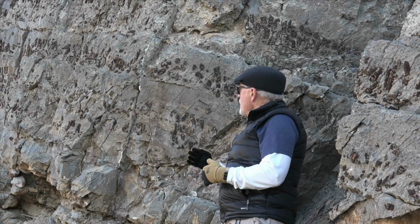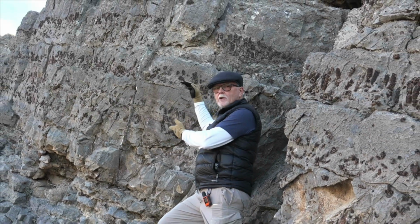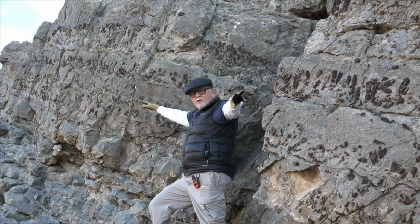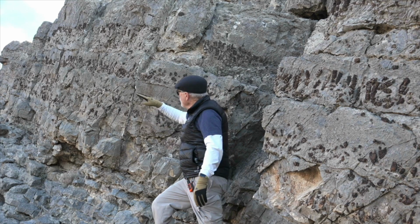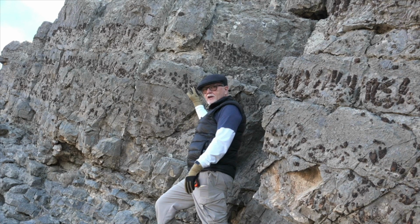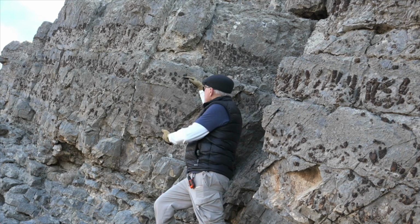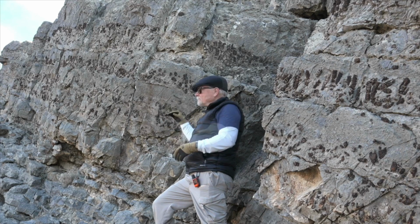And what's more remarkable than just this one location is that this same triple layered formation extends laterally in both directions for over 2.5 kilometers. It goes up and over this ridge and then down the other side and then up the next ridge. There's actually about 5 separate ridges here where this same triple rugose coral layer is found.